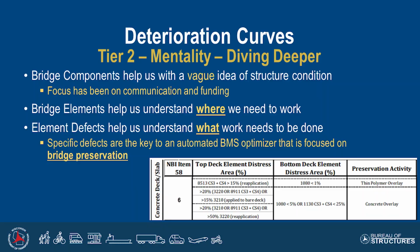So Tier 2, a little bit different mentality here, diving deeper. I just want to highlight this. Bridge components are really good for getting a general idea of structure condition. It helps with our communication, helps with funding discussions. Bridge elements, though, help us understand where we need to perform the work on our structures. And then element defects help us understand what work needs to be done on those elements on our structures.